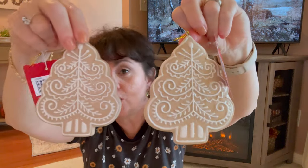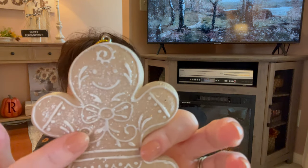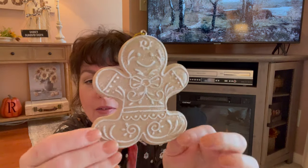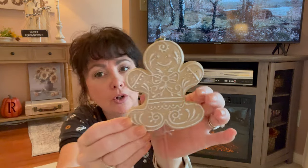So I've purchased two trees. They would be beautiful on a Christmas tree if you do like a gingerbread tree or a candy tree, or even just on a tree, or you could use it for other stuff, okay? And then I found a little gingerbread guy. Look at that. Is that not cute? Here's the bow. And it just looks like a big old cookie that you could take a bite out of. They're all the same price, $4.99. It's either 30 or 40% off. So that is everything I picked up at Michael's this year for Christmas.